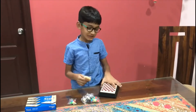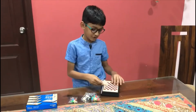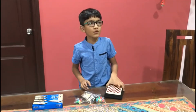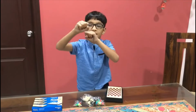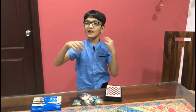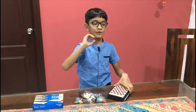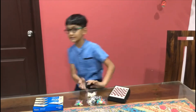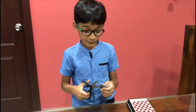And I bought this so that in the train I don't get bored and I can play with this. My father told me that there's going to be some super duper cool thing, kind of like monkey bars, that leads you to the next seating area. Now I'm going to open the packets. I'm really excited to go on this trip because it's my first time going on the train.